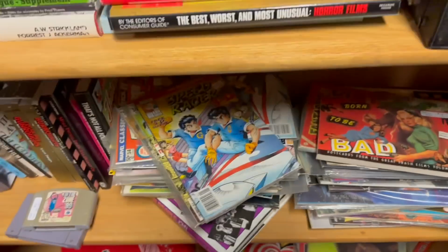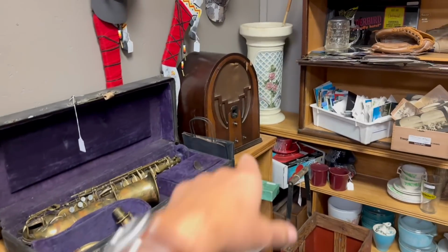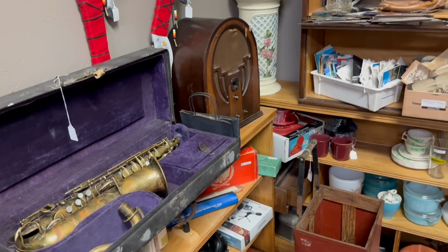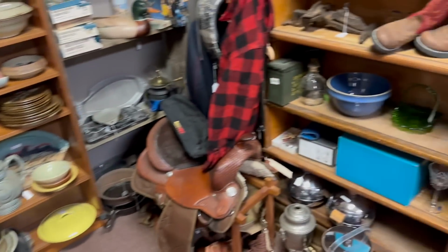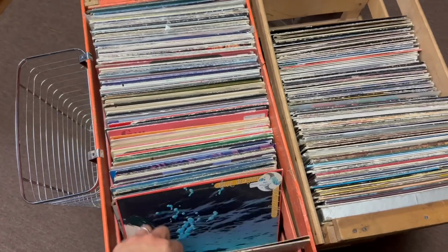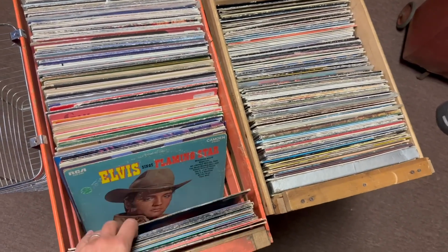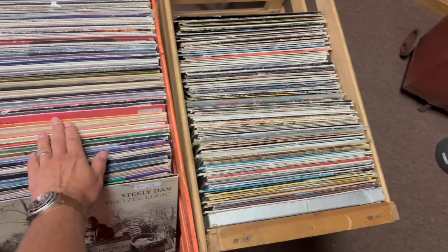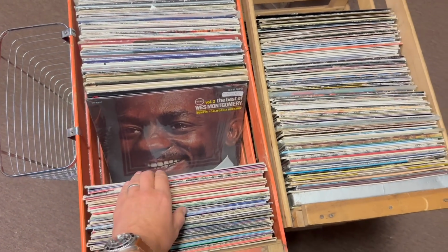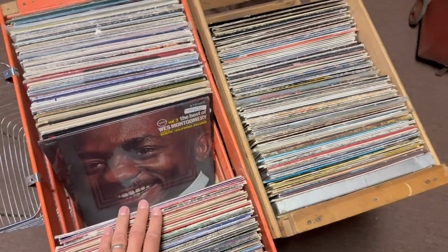I gotta find me that cowboy shirt. If I don't find it here, I'm sure I'll find one when I'm in town somewhere. It's a nice old Philco Tombstone radio. Or that's more cathedral style radio. Saxophone. Let's come back around. Oh look, Steely Dan. That's a good album. Pretzel Logic. There's some good records here. Elvis. Looking through the records. Wes Montgomery. I used to have a good collection of jazz albums. That one's still in the shrink wrap, actually. Hard to find them still in the shrink like that.